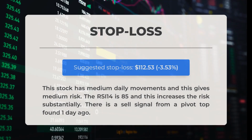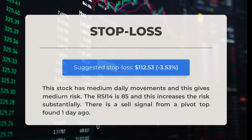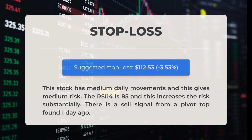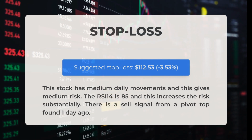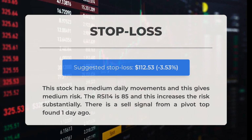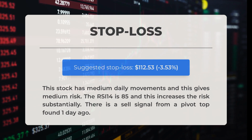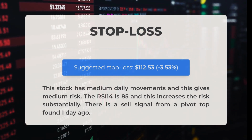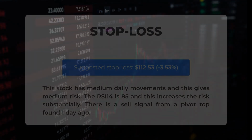Our recommended stop loss is set at $112.53, indicating a decline of 3.53%. This stock experiences medium daily fluctuations, resulting in a medium level of risk. The 14-day relative strength index is at 85, which significantly heightens the risk. Additionally, there is a sell signal stemming from a pivot top identified 1 day ago.